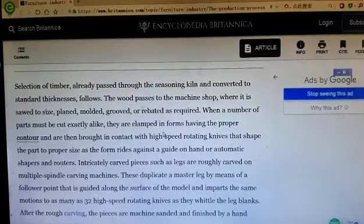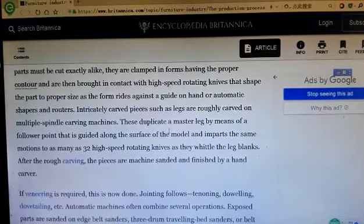Selection of timber, already passed through the seasoning kiln and converted to standard thickness, follows. The wood passes to the machine shop, where it's sawed to size, planed, molded, grooved, and rebated as required. While a number of parts must be cut exactly alike, they are clamped in forms having the proper contour, and then brought into contact with high-speed routing knives that shape the part to the proper size. As the follower scans a guide on hand or automatic shapers and routers.